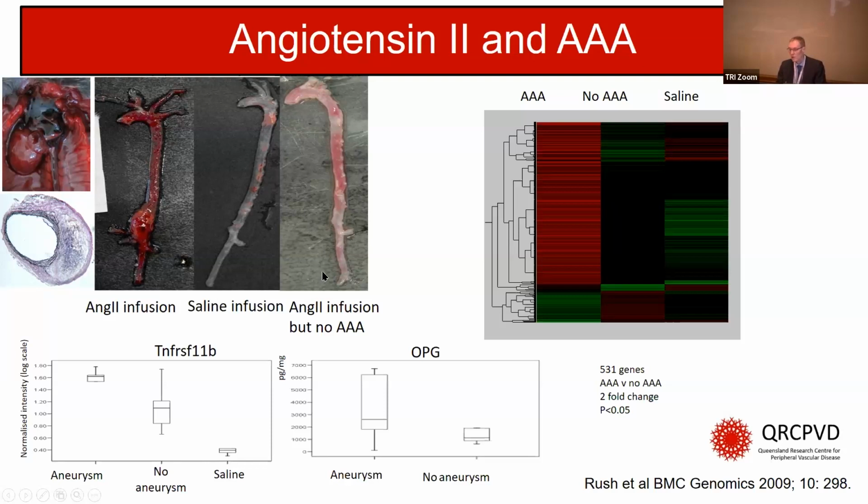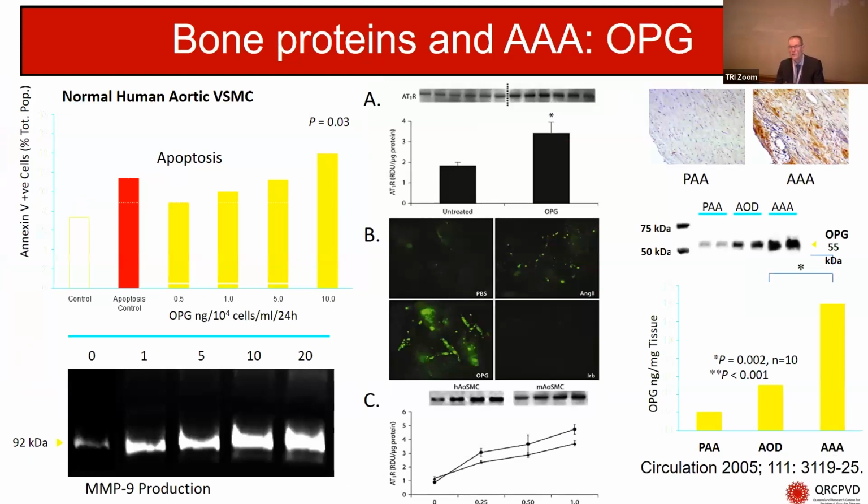You can see an example here where the mouse has been resistant to angiotensin II infusion and looks very similar to a saline control. So we carried out microarray studies and looked at genes that were upregulated in the aortas of mice that developed aneurysms. And to our surprise, one of these genes was a bone protein originally only thought to play a role in bone remodeling called osteoprotegrin. And we went on to study OPG in some detail.